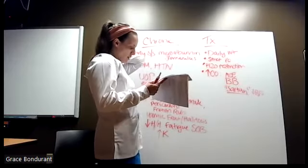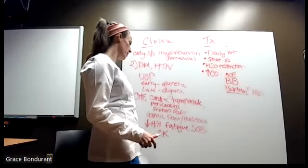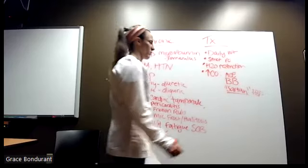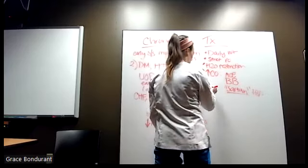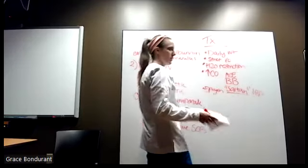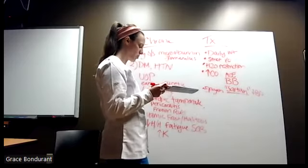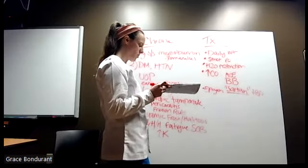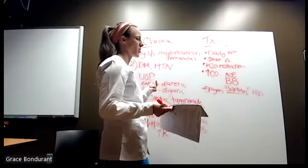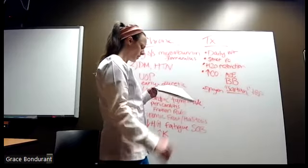How would we treat the problem with the lack of erythropoietin? There's a medicine called Epogen, or Procrit. So different medications help with red blood cell production. Also, you can give them iron, things like that, and B12 and folic acid to help with all of that too.